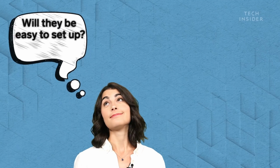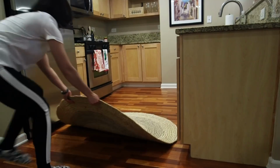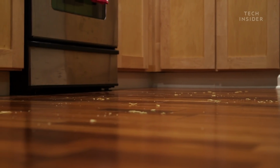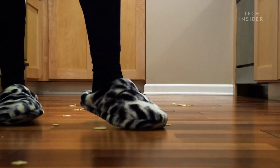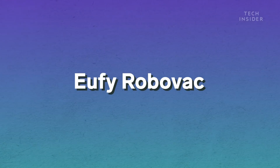Will they be easy to set up? Will they save me some time? And will they get the job done? First, we tidied up, put away wires and shoes so they wouldn't get caught up in the robots. Then, we made a bit of a mess, with some crumbs and other debris to give the robots a little challenge. Let's bring on the robots. First up, the Eufy Robo Vac.